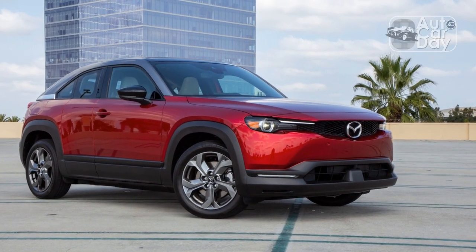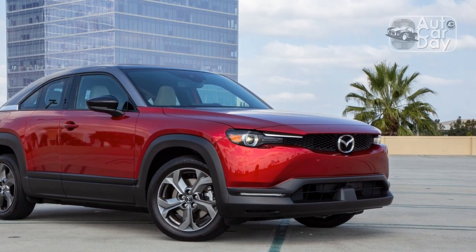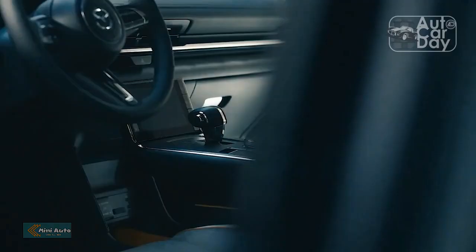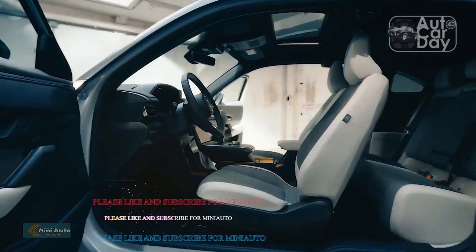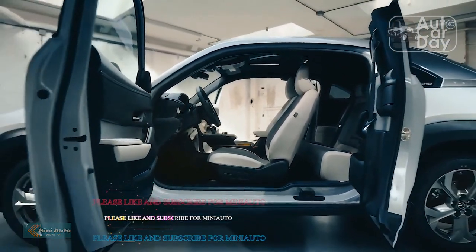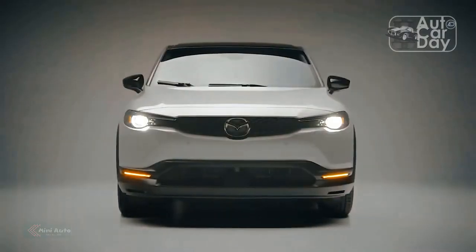Cloth coats the center of the seats, with faux leather accents surrounding it. Black pleather dots the other surfaces of the MX-30's cabin, and all of it looks and feels high quality. Hard black plastics and brushed aluminum fixtures make up most of the center console too, and both of those materials are sturdy and feel nice to the touch.